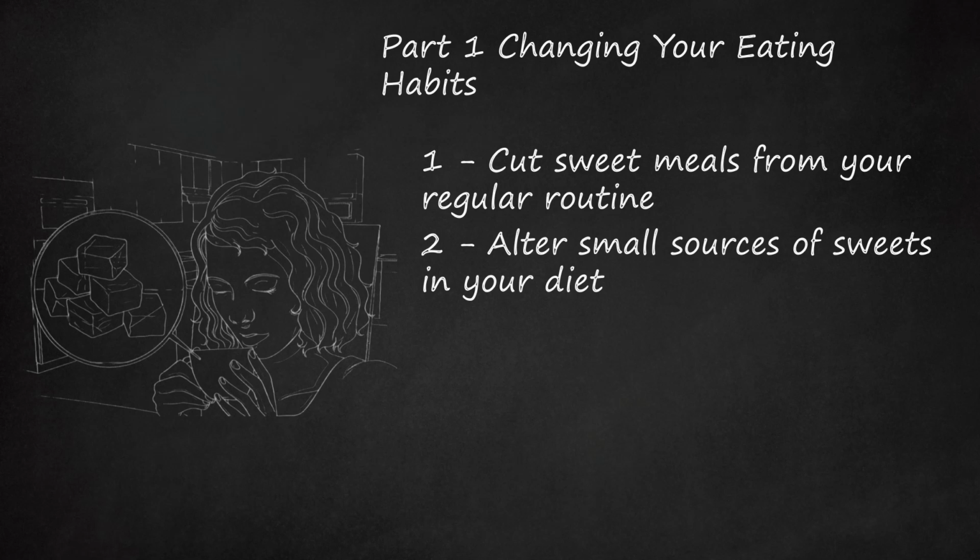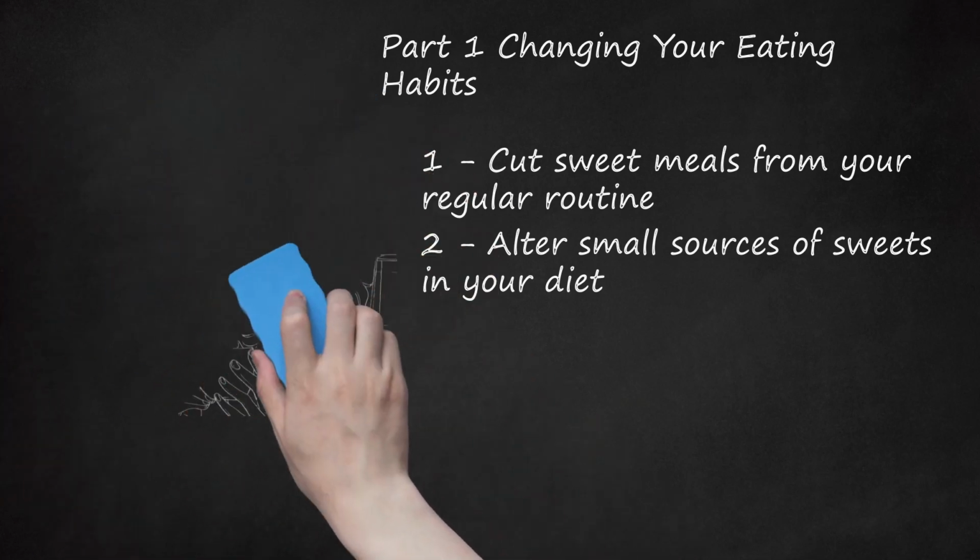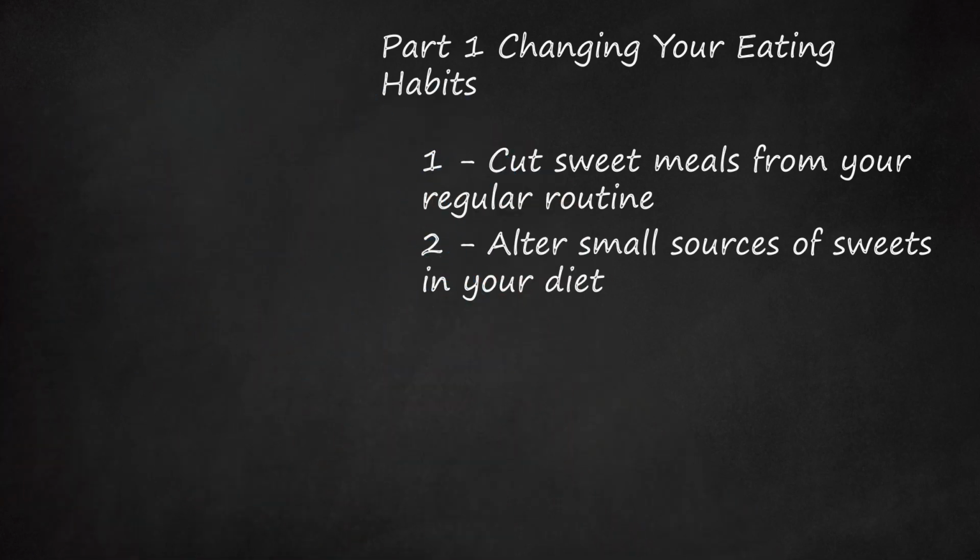Do you put sugar in your morning coffee? Do you reward yourself with a cookie after a long day at work? Do you tend to mindlessly snack on sugary cereals when bored? Look for healthier alternatives. Try drinking coffee black or adding low-sugar sweeteners. Reward yourself with something that's not related to food, like watching an episode of a TV show you like. Replace sugary snacks with healthy snacks, like nuts and dried fruit.